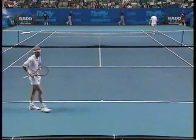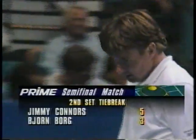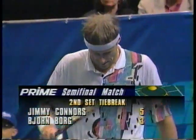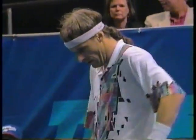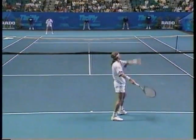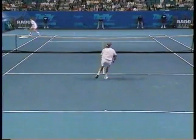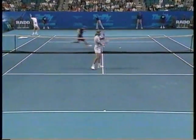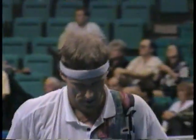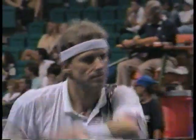Connors sneaking in on Borg's slice backhand again and forcing the error. Talking to it as it went over the net, telling the ball to get wide, and it did. Now 5-3 Connors. Important point here for Bjorn Borg. Has to have it. And gets it. Great wide serve. 5-4 Connors. Okay, the match is on Jimmy's racket.